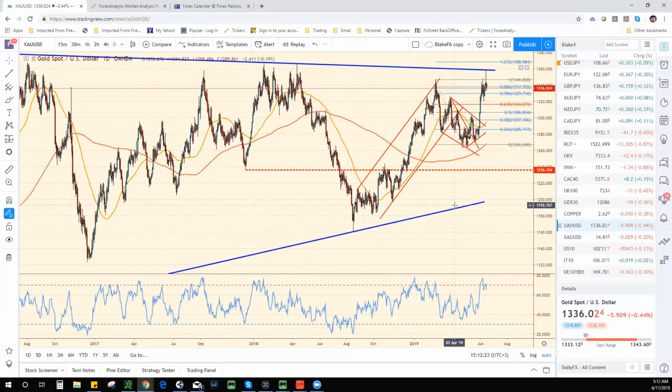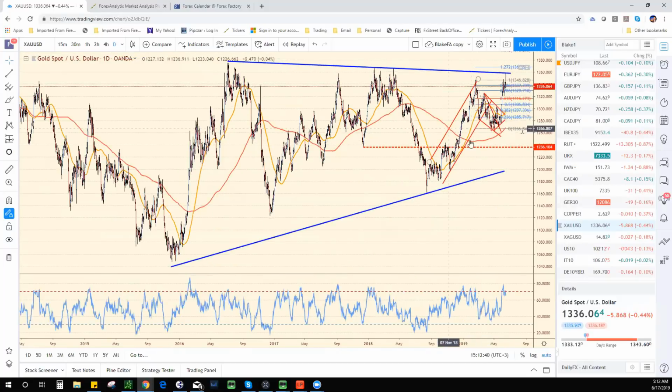But my thought process here is, if gold breaks out, this is going to be a massive breakout. The whole world is looking at that line. Yeah, exactly. It's going to be a big breakout.